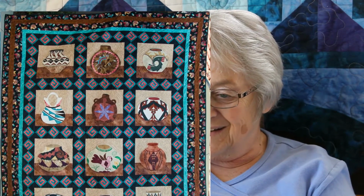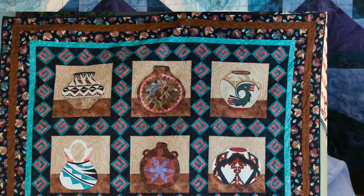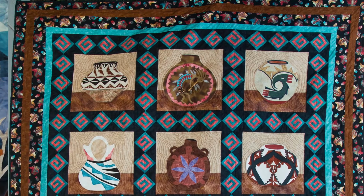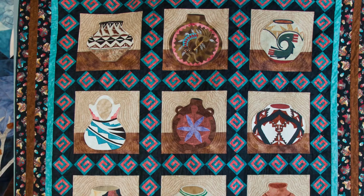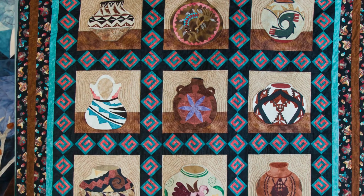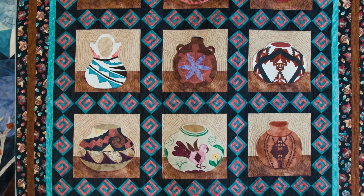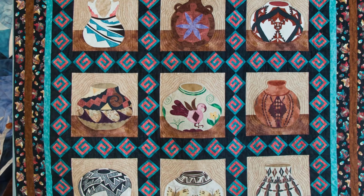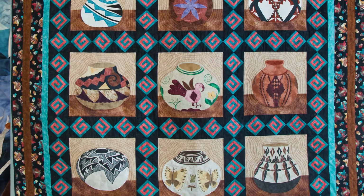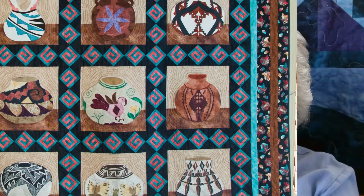This is a quilt that I took a whole year to make. I did 1 block a month purely because of the intensity of the work in it. And it's the pottery representing the different Indian tribes in New Mexico. That's one of the last ones I wrote down, so it'll be like on page 4 or 5. It's just called Southwest Pottery, and it was done and finished in 2010.